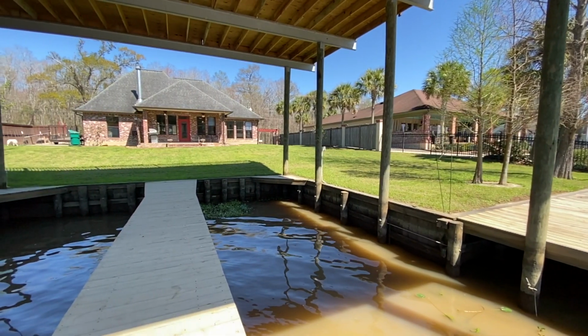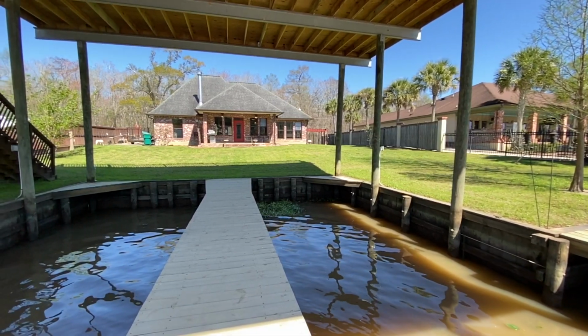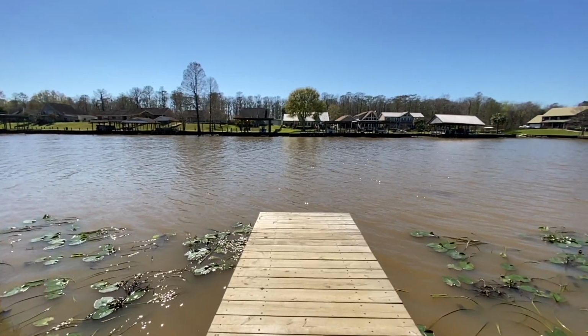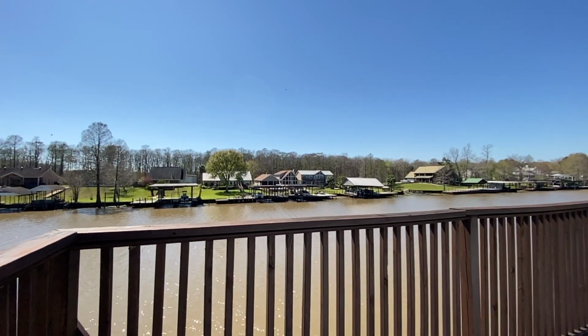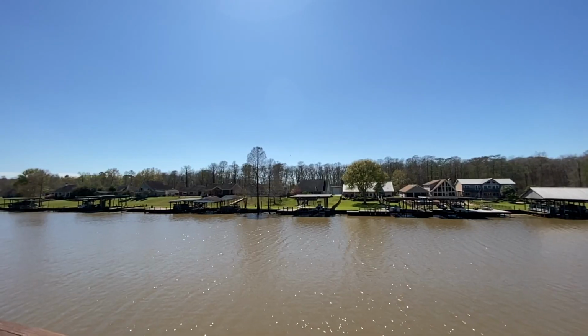This home also comes with a boat slip with a 40 by 40 upper deck that sits above two boat slips. The upper deck is a fantastic place to entertain guests while sitting back and enjoying more beautiful views of the Diversion Canal.